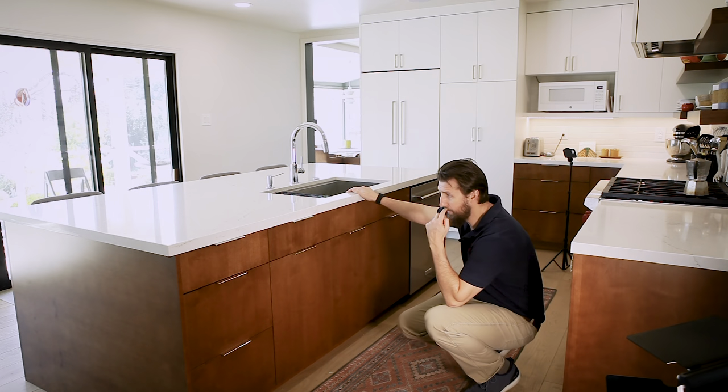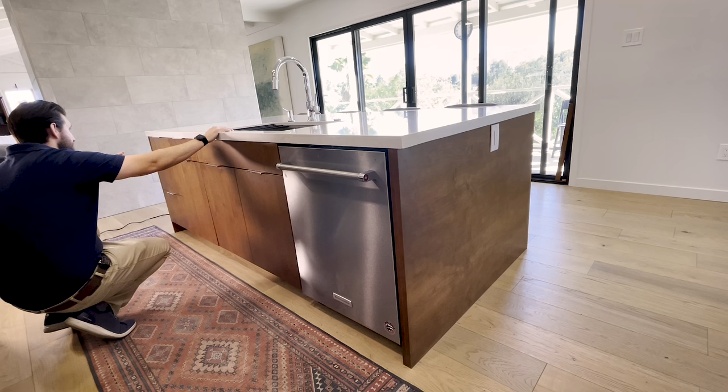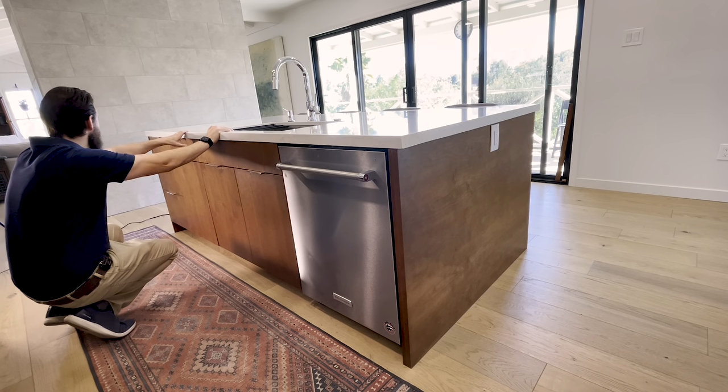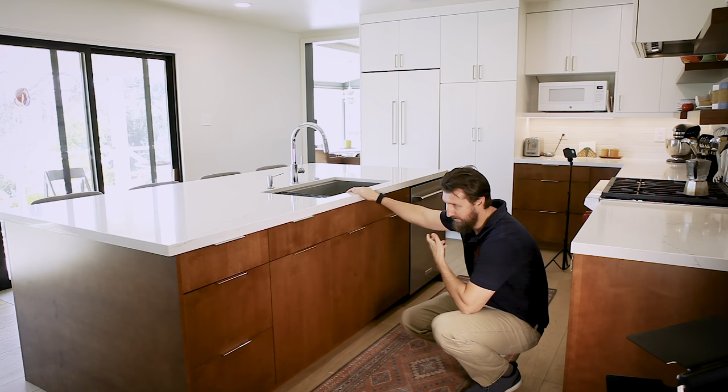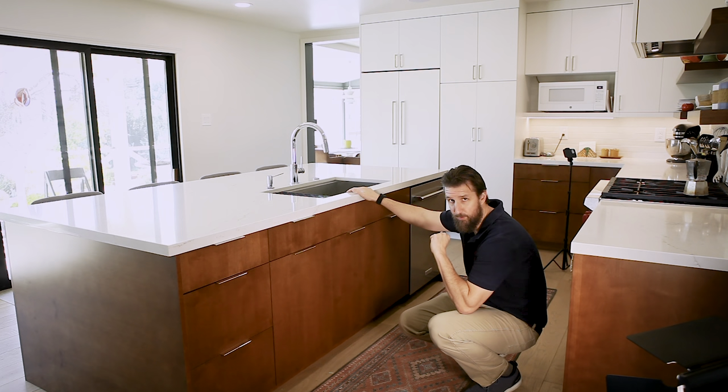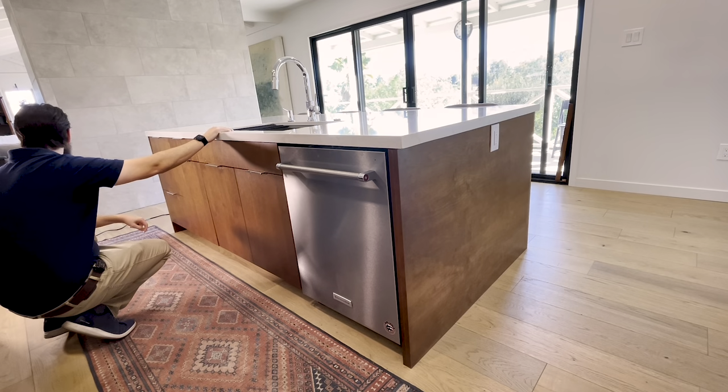Talking about aesthetics, I really like the design aesthetic of the wood cabinet with the white marbly look countertop. White cabinets with the white countertops are really popular right now. You know, the wood cabinets, you can see, look really crisp, really fresh. It grounds the space, makes it feel elegant.